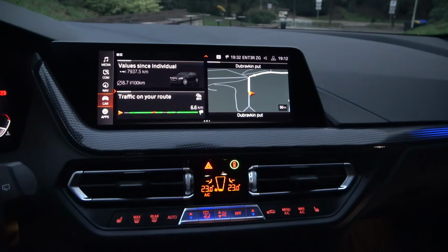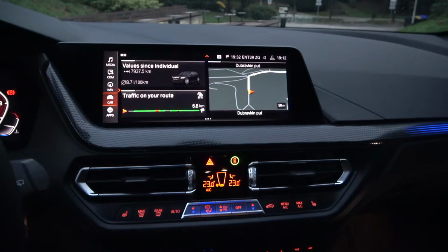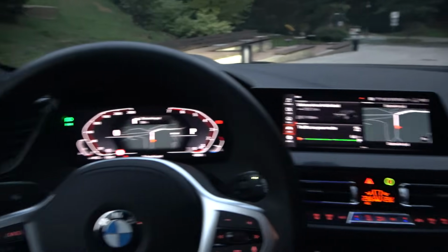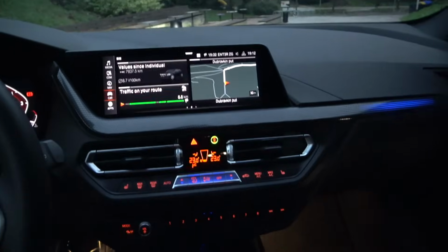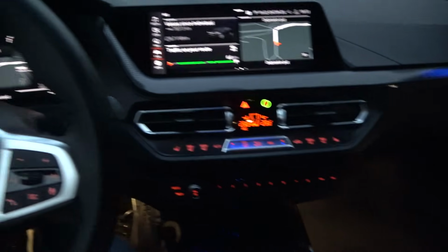So that's it. The infotainment system is very easy to use. It's also easy to get used to, and overall I think it's great because you don't get distracted too much. It's really good for driving, and then the AC control, stuff like that, everything is here.